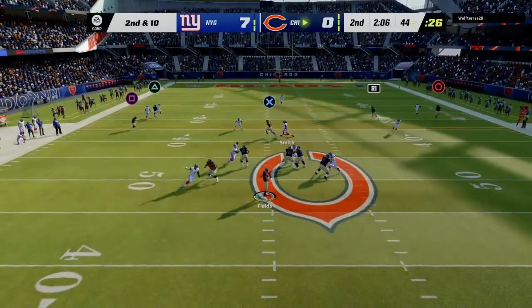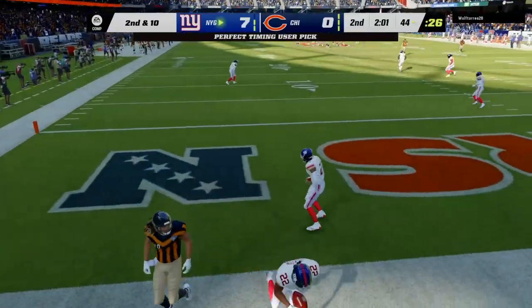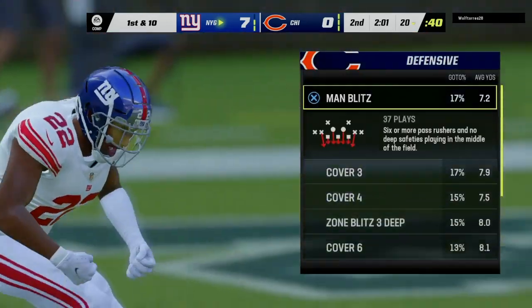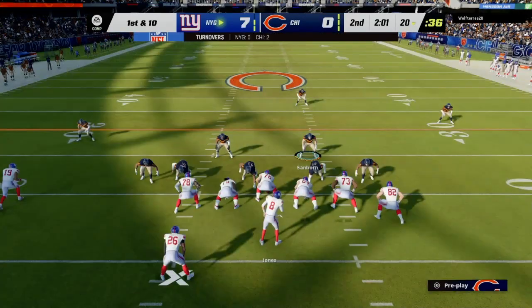Throwing again on 2nd and 10. Fields, he's going to let this go. Back of the end zone. And it'll be intercepted. Picked up by the USC man, Adoree Jackson. And the Giants are going to take possession here. It's a touchback, and they'll take over at the 20-yard line.